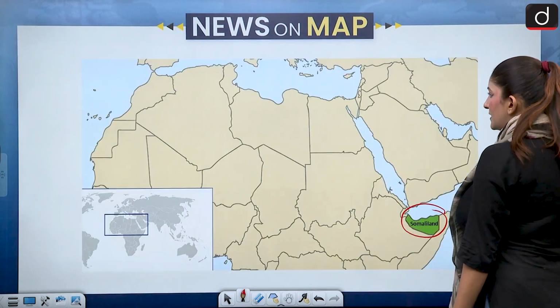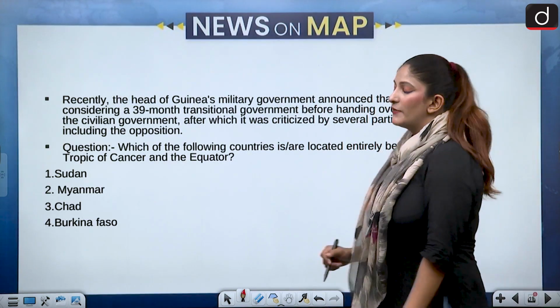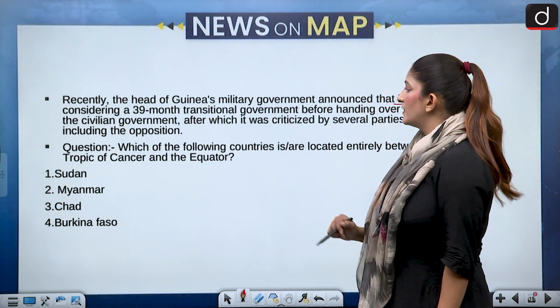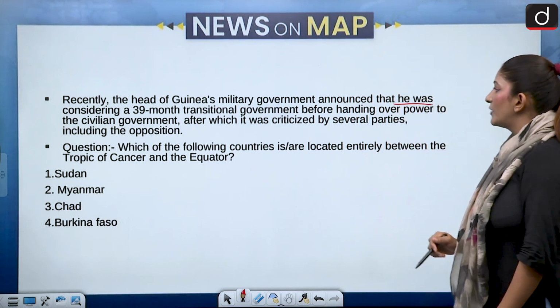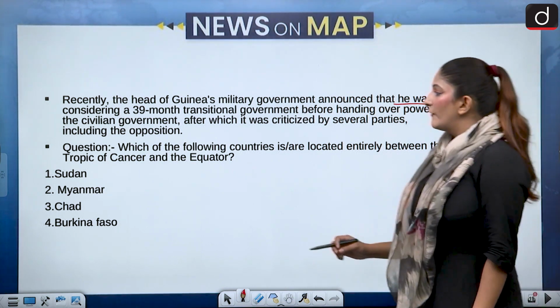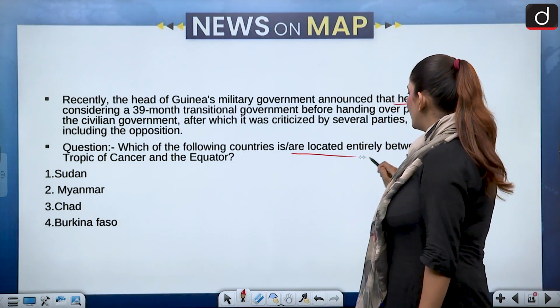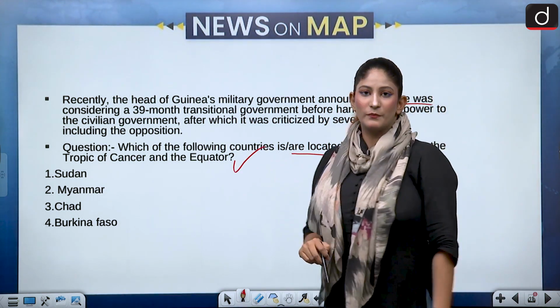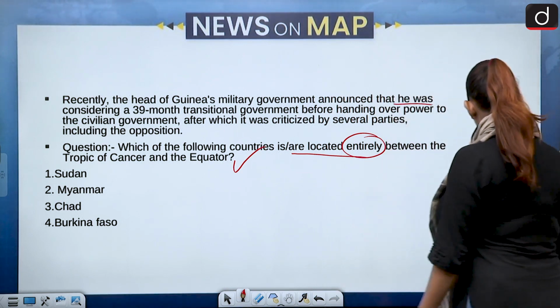Moving on to the next set of questions. Recently, the head of Guinea's military government announced that he was considering a 39-month transitional government before handing over power to the civilian government, after which it was criticized by several parties. So, we have to select which of the following countries are located entirely between the Tropic of Cancer and Equator. Sudan, Myanmar, Chad, and Burkina Faso.